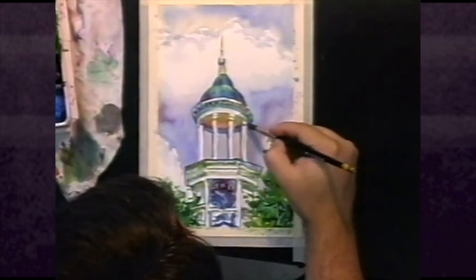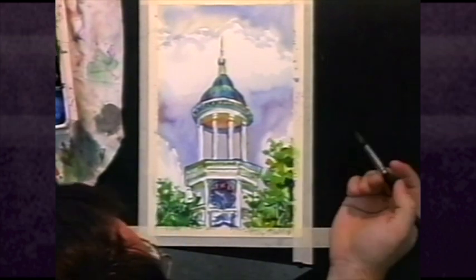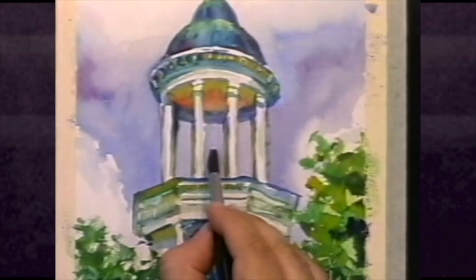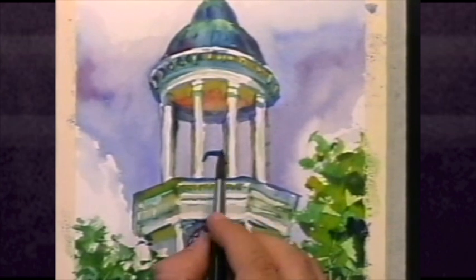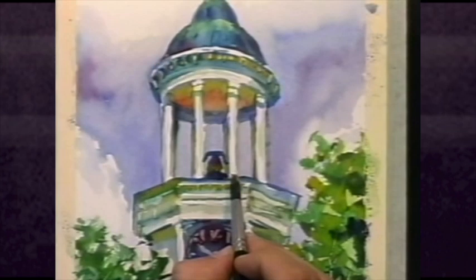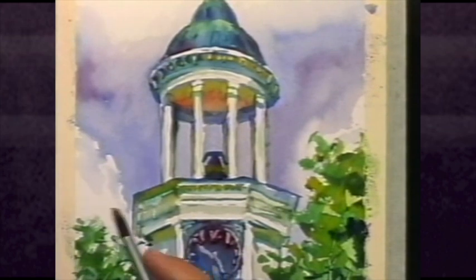So one of the things that you can do is work from a photograph. I personally like it. I can be as free in the studio. I don't have to have the bugs eating me to be able to do a work of art. It is fun to get on location, and I highly recommend that. But if not, there's nothing wrong with working from a photograph. I will even freeze frame videos sometimes. When we go on location, I don't have a camera, but I have a video camera. I'll freeze frame a video image and work from that.